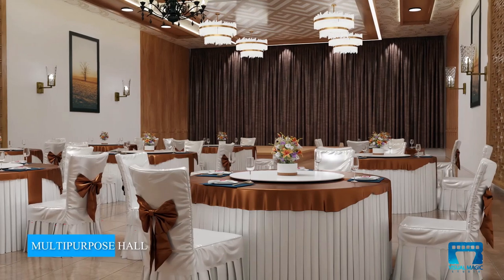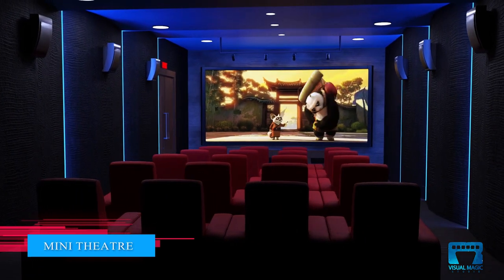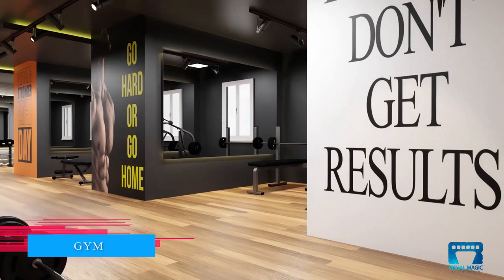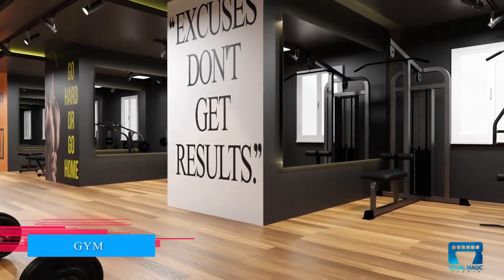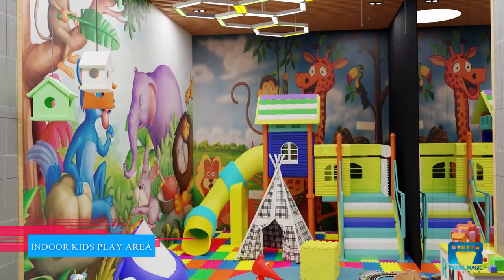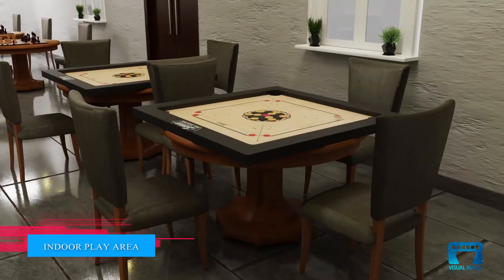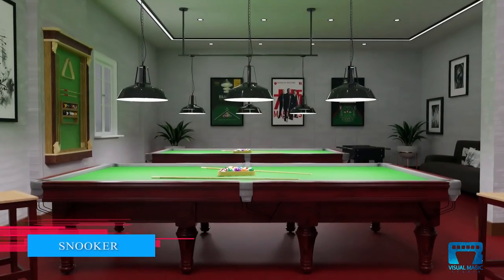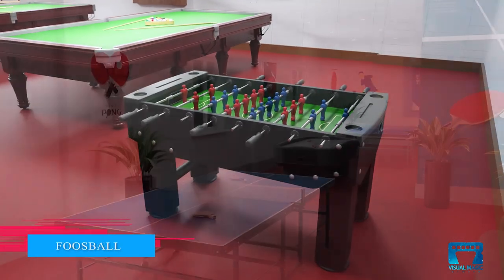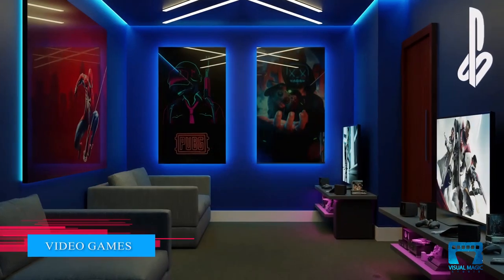Now, let's tour the indoor amenities, starting with grand multipurpose hall, mini theatre, gym, martial arts gym, kids play area, indoor play area, snooker, foosball, table tennis, virtual reality video games.